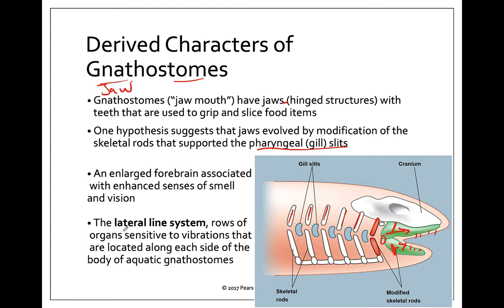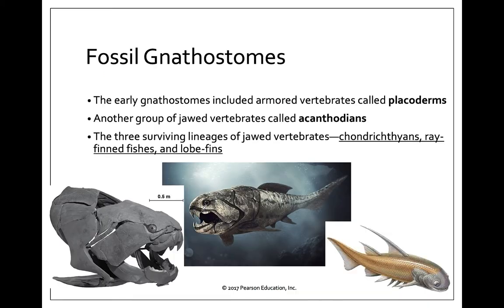Inside of the gnathostomes, we start to see what's called a lateral line system. So this is another common characteristic. This usually runs along the side of the fish, and it's going to have organs that are sensitive to vibration. This is something that is prominent in sharks and other fishes, and this is how they can sense where each other are and even where prey items might be in the water column without having to see or smell them, but they might just be able to physically feel them. And there were some precursors to these sensors in the heads of the non-jawed vertebrates, but they didn't have a full-on lateral line system.